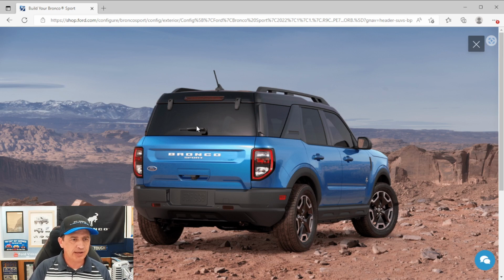Anyway, this glass does flip separate from the lift gate. So down in here, one side is for your release for your manual lift gate, and the other one is a release for your glass. So that way you can pop those separate. If you need to put in those last items in there or get into them without having to do the whole lift gate, you can do that as well that way.